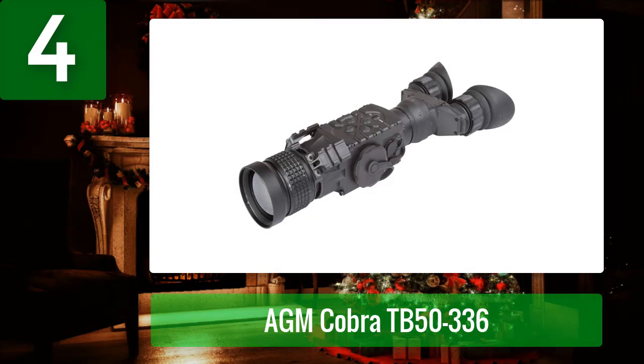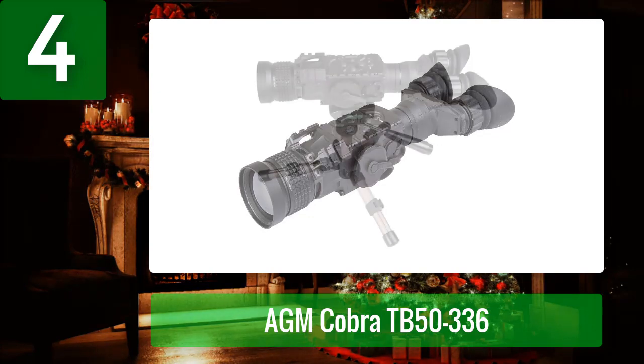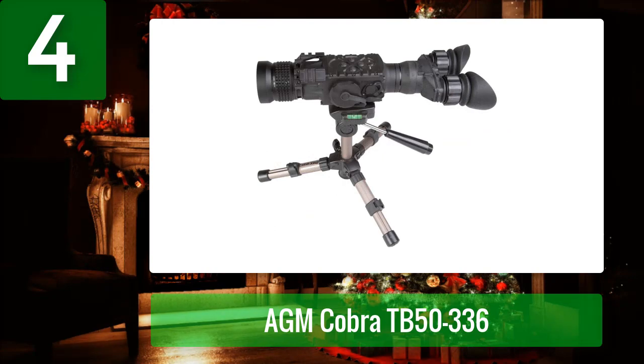It has one objective lens because it's a thermal binocular. It's been built with a FLIR 217 micron sensor with 800 by 600 display resolution and a 60Hz refresh rate. Optical magnification is 2.9x and it has digital zoom of 2x and 4x. The binocular is 11.3 by 4.2 by 2.3 inches in size and weighs almost 2 pounds.